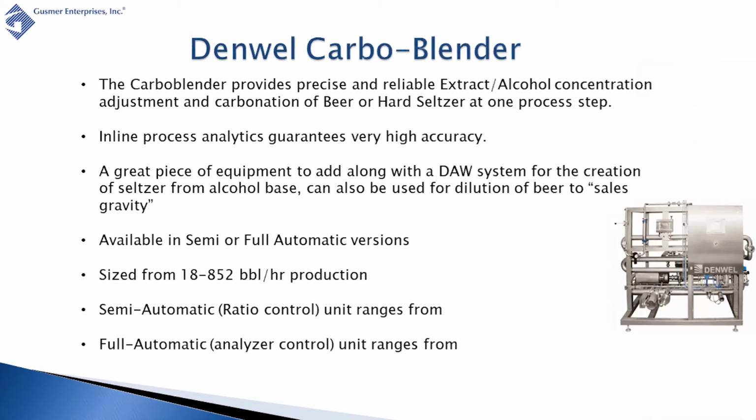Another thing that we can do here is to take that carbonation or that inline gas injection, especially with regard to carbonation, one step further and include a blender in it. And so this particular piece of equipment can be used to blend your seltzer base with your deaerated water stream and then carbonate it all at one time. This unit can either blend alone, carbonate alone, or blend and carbonate together. And the other thing I would mention too, in addition to this, should you already have inline carbonation in your brewery but are interested in the blending part of the technology, Denwell does also offer a standalone blender.